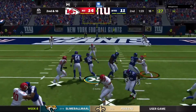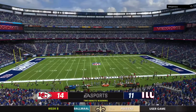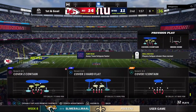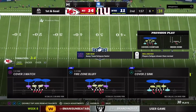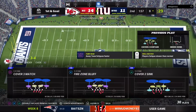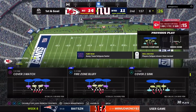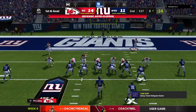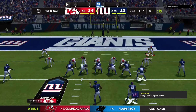A give to Barkley out of the gun. And they've got it inside the 10 at the 8. 1:57 to go in this first half on EA Sports. So it's 1st and goal and a great opportunity to get that lead back before the break.